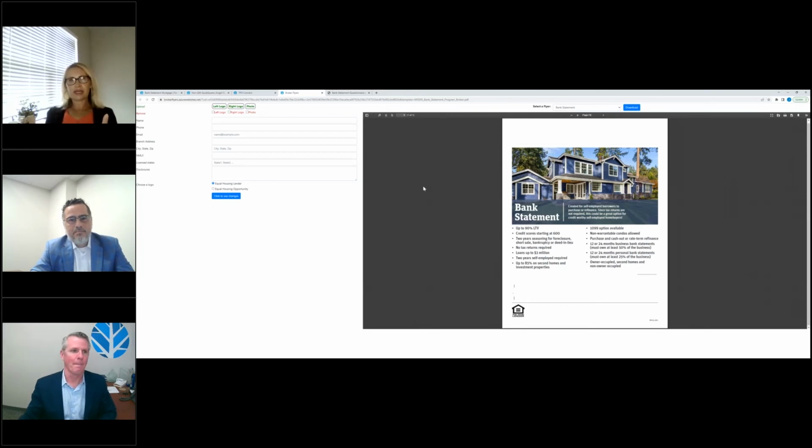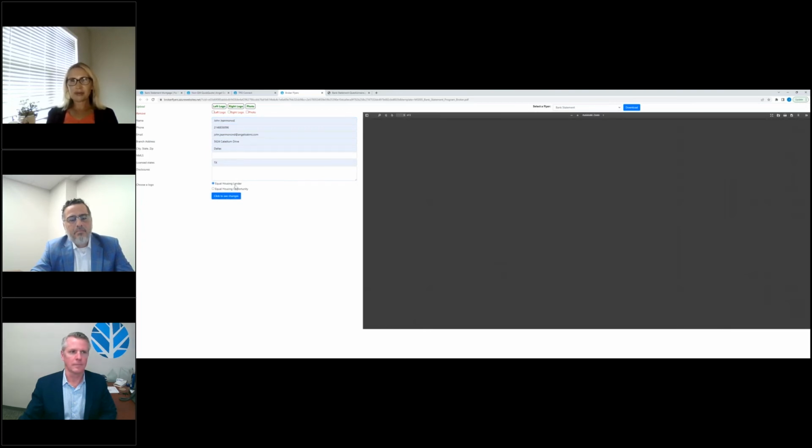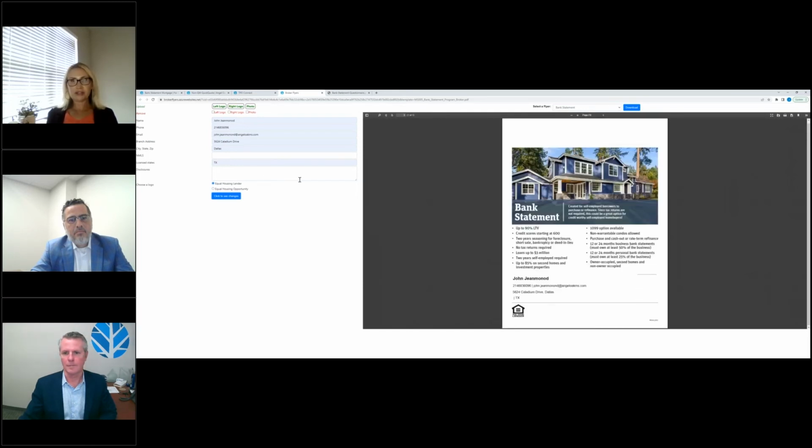So what you would do is, there on the left-hand side, you would put in your own personal information. John will enter a few fields, or all of them at the same time, just so you can see how that looks. And you'll put that in there, and then you'll hit click to see changes. And then you can see it's going to populate there. And that will populate to all of the flyers. You won't have to go into each individual flyer and add your information in. It's going to interface with all of those. And you can also drag and drop your own logo and your own photo and really personalize these.